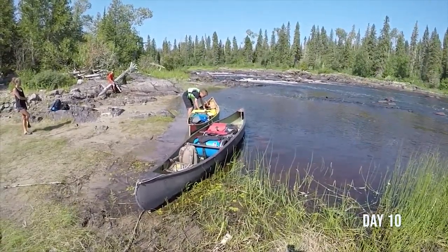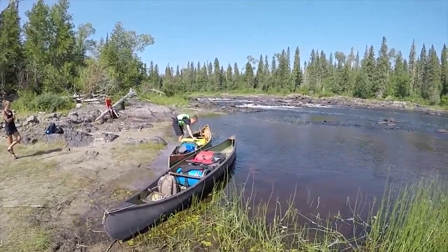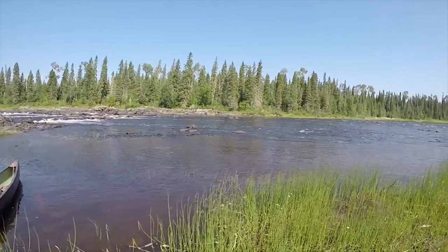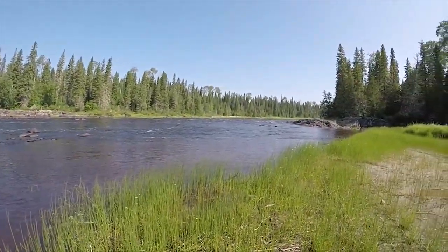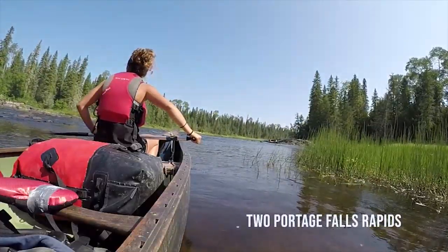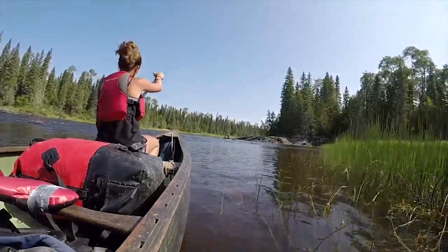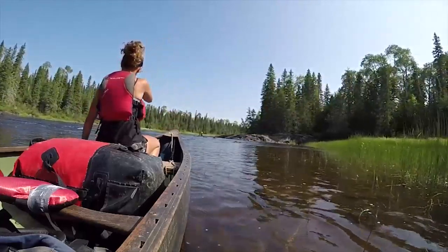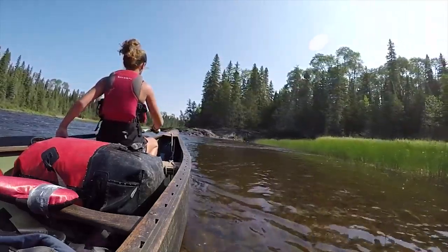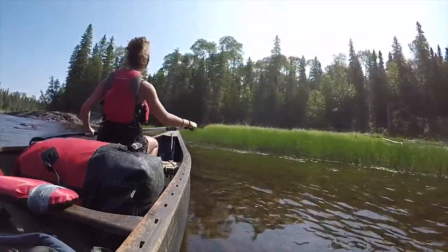Day 10, we're at Two Portage Falls, which is a really nice drop. It's a beautiful day today so far, and there's Two Portage Falls Rapids, which we're going to run momentarily. Here we go. Two Portage Falls Rapids. Get across this section here. Let's go to the right. Right along the grass.